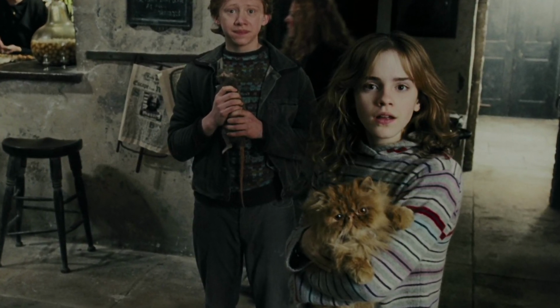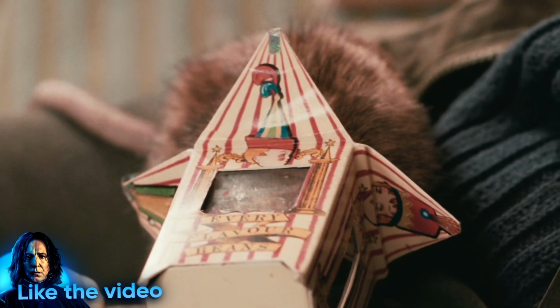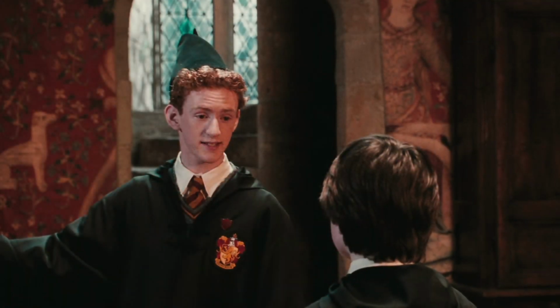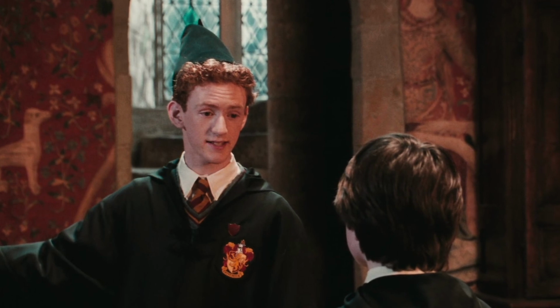But right near the very beginning of the story, Ron pops up out of nowhere with his pet rat. Ron brings Scabbers to Hogwarts with him for many years, and presumably, Percy Weasley brought Scabbers along with him for years before that. Why was this allowed?